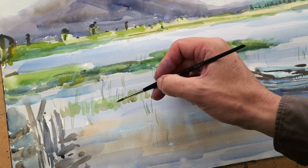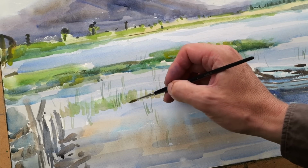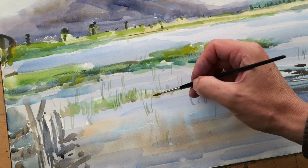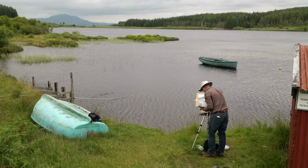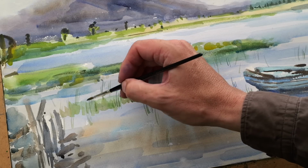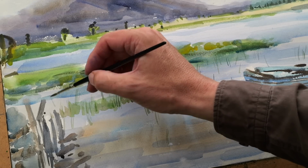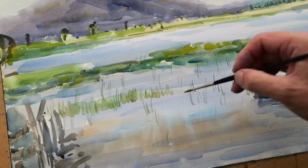So I'm going to try and give the reeds a few more touches of colour here, just to give it the impression of the reeds. There are lots of them here. See a few midges coming around now, which is the first of the day. The wind's dropped a bit, so when the wind drops, watch out.